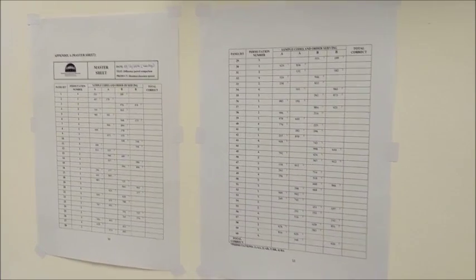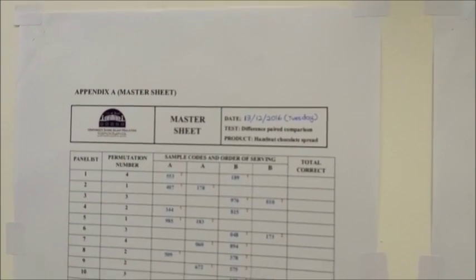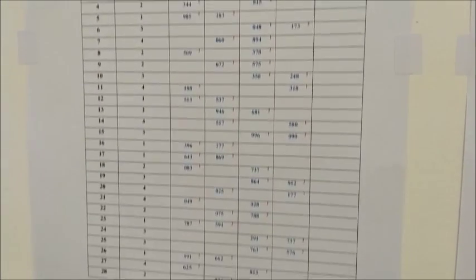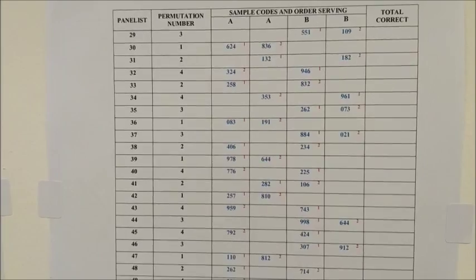By using the master sheet which had been prepared earlier, the spread samples were served to the panelists using 4 types of permutation, which is the serving order, to prevent bias. The 4 types of permutations are AA, AB, BB, and BA.